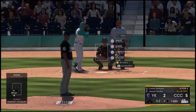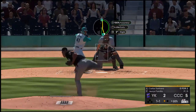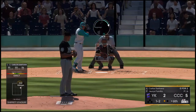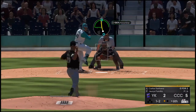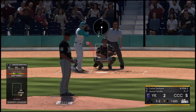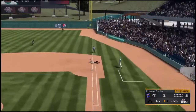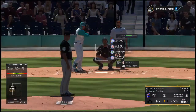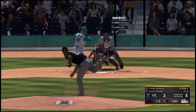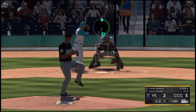1-1. Swing and a miss. Good sinking action there. 1-2. Good job going down and hanging with it that time. A shot down the first baseline. But this is a foul ball as the count holds steady at 1-2. Now a good pitch around the knees, but it doesn't quite catch the bottom of the zone.